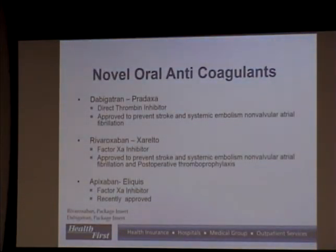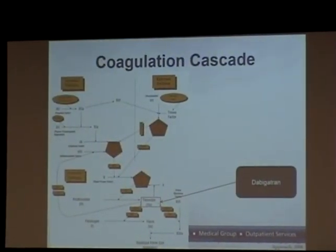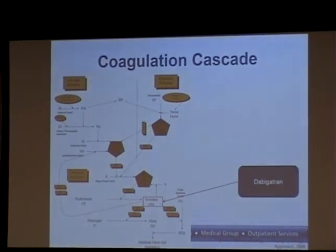However, like we said before, warfarin is a difficult drug. So people started coming up with different anticoagulants: dabigatran, rivaroxaban, and apixaban. How do these things work? If you can't sleep, go through this cascade. But we won't go into that. I'll give you a simple example, just so you remember.